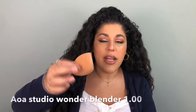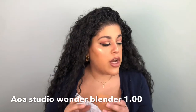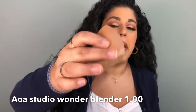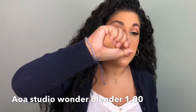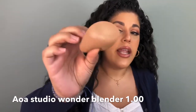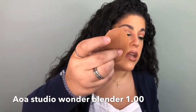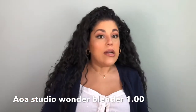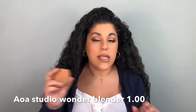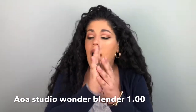I also want to talk about this sponge. This is the AOA Wonder Blender in nude. It's a little bit dirty because I used it to put my makeup on, but this is really, really soft, and it does definitely double in size once you wet it. I like that you get this edge right here, and it's $1, so it's crazy. I did get another one from them that I didn't really like, but this one is awesome. It's really, really soft, and I love it. It's so nice. I use it all the time. It's really good. Just any old sponge for $1, you probably won't have this kind of quality.